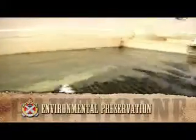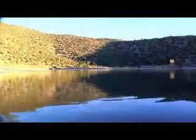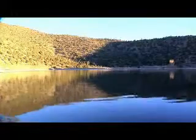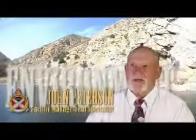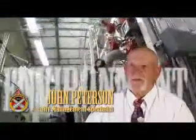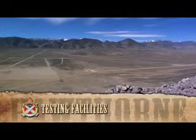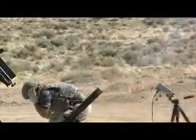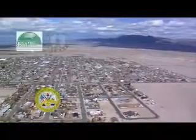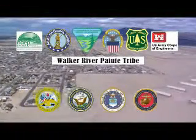From maintaining self-sustaining water treatment plants to protecting wildlife, environmental preservation is an important part of the mission. We have a great environmental department. We are ISO 14000 certified, which is an environmental program. The depot also contains ammunition testing facilities. The Hawthorne Army Depot maintains superb working partnerships with a variety of other agencies.